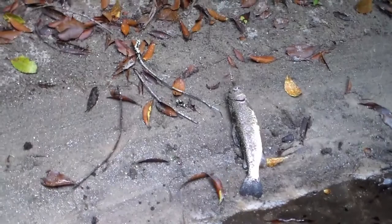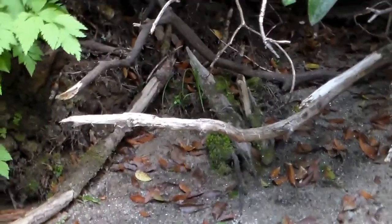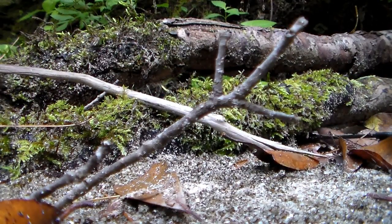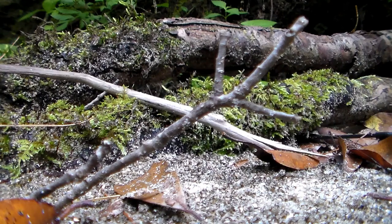Here she is, guys. Nice little rainbow right here. I've caught like 3 of these, and I caught a nice brown. I hope I got some video of that. Let me try and clean this one up if I can, and I'll show it to you guys. Let's see here. I'm gonna set the camera down. Hang on a second. All right. Now I'm gonna hold this baby, clean him up for a second.